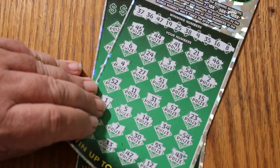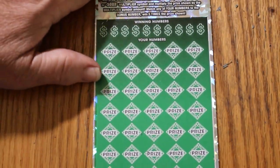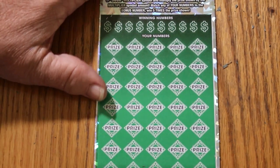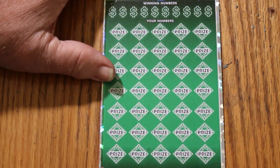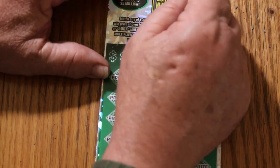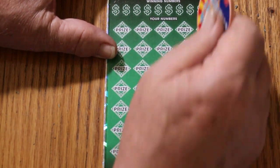New game, and there's a bit of tension involved with this one, as I'm sure you understand. Okay, so we actually got back another 50 there. I know you were probably watching that saying, why is he scratching the bonus number? Why didn't he scratch it? Well, don't worry. We're going to do that right now. We're not going to make that mistake again. All right.